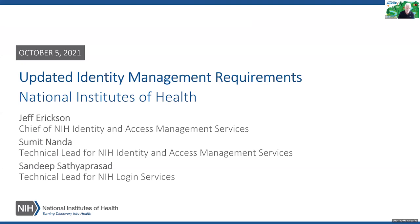And welcome to a presentation from the National Institutes of Health on how they're changing access through adding multi-factor authentication. Today we have with us, all from the National Institutes of Health, Jeff Erickson, Chief of Identity, Credential and Access Management Services; Sandeep Sathya Prasad, Project Delivery Manager; and Sumit Nanda, a technical lead working on identity and access management. Jeff, I'll hand it over to you.